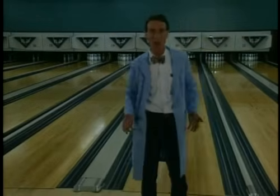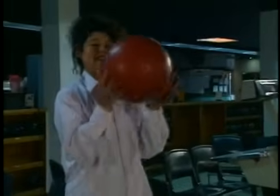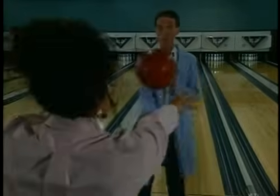Well, that was pretty good. But suppose we had a heavier ball, like 4 or 5 kilograms. Then it would have enough momentum to knock down every pin every time. Now, that would be cool. Hey, Bill. Huh? Catch. Oh.